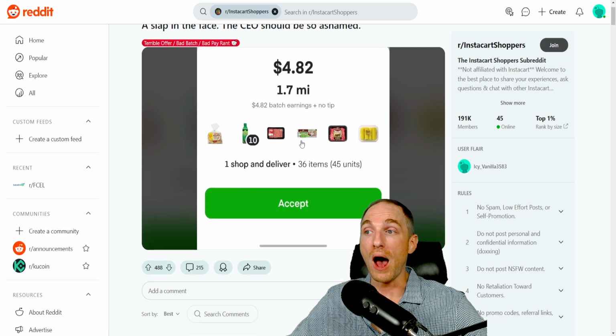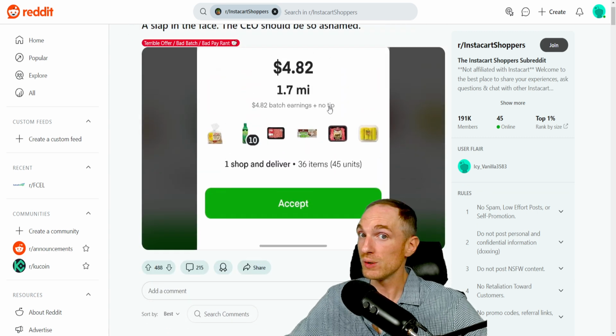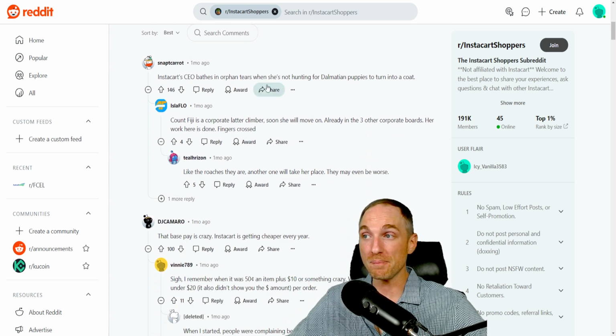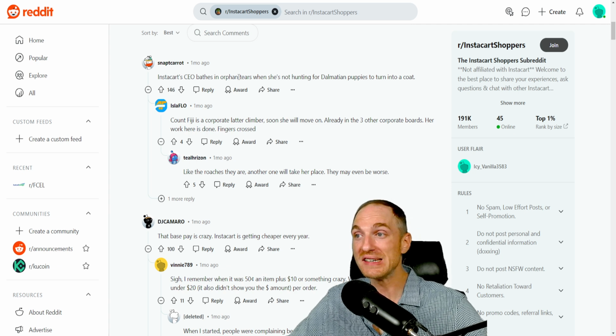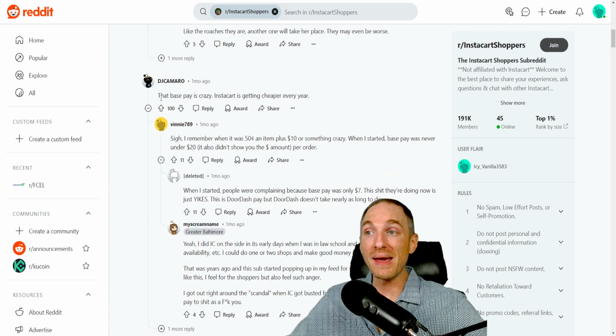Here you can see, right, a 36 item grocery shopping list. So I don't know how large that order is, but as you can see, guys, only $4.82 for about a 1.7 mile trip, plus no tip at all. So that being said, right, you have some people commenting, Instacart CEO bathes in orphan tears when she's not hunting for Dalmatian puppies to turn into a coat. So, that base pay is crazy. Instacart is getting cheaper year by year. You see people saying, I remember when it was 50 cents an item plus $10 or something crazy. When I started, base pay was never under $20.